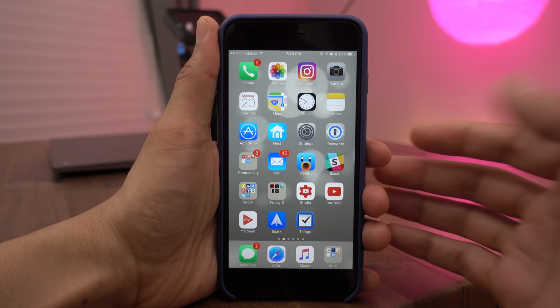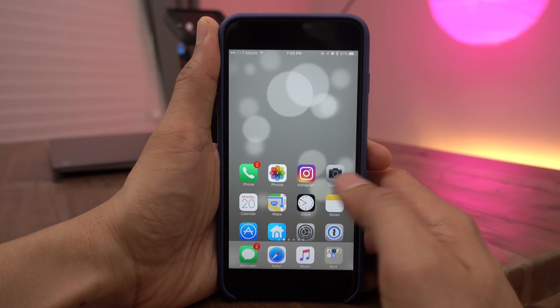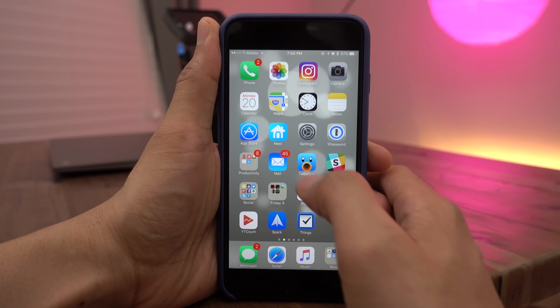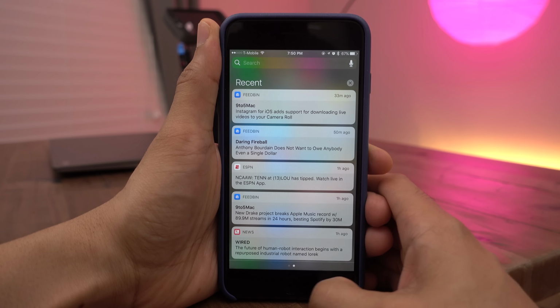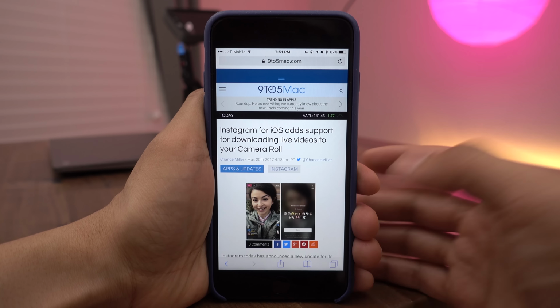Did you know you could access Notification Center via reachability? Yes, so you can invoke reachability and then swipe down right where the status bar would be, and you can access all of your notifications. So again, invoke reachability and swipe down right above the app icons to invoke Notification Center. If you have a 3D Touch enabled iPhone, this is something I use literally all the time.